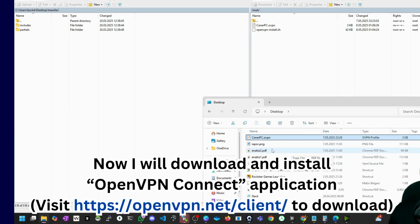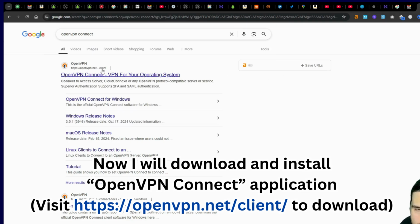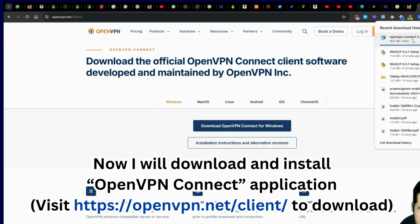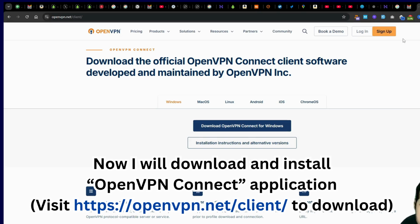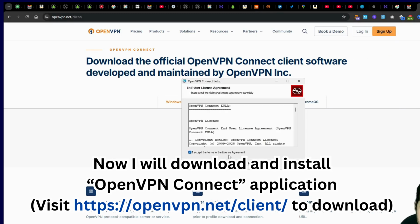After I obtain that OVPN file, I need to install one more application, the OpenVPN Connect application, that'll help me to connect to my VPN server. So I go to OpenVPN Connect's installation page. It's openvpn.net, and I download it for Windows because I use Windows. You can download for Mac, Linux, etc. It's up to you for your operating system. I run the OpenVPN Connect installation file, and I just complete the installation by clicking next and finish.